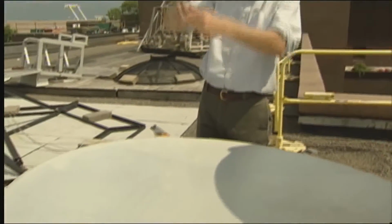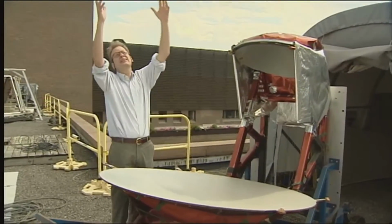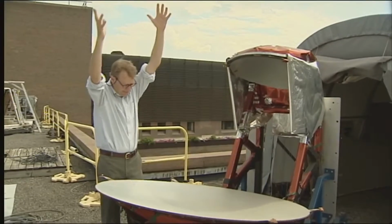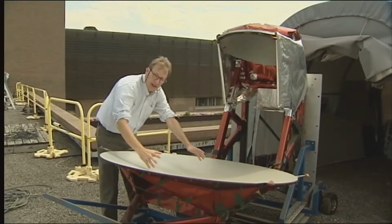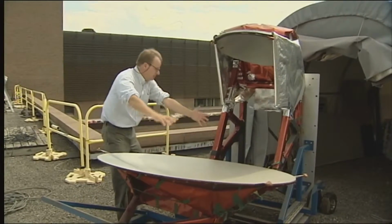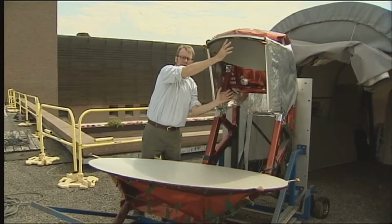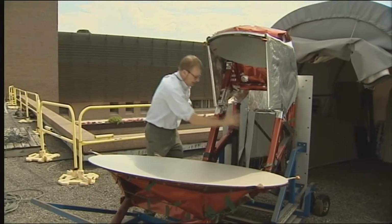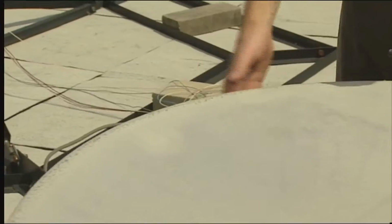Page designed WMAP's optics to capture the signal. So what happens here is the radiation, imagine, comes from the sky, comes in, bounces off this, which is the primary reflector, comes up here, then bounces off this element, which is the secondary reflector, and then bounces down into this region where all the instrumentation is.